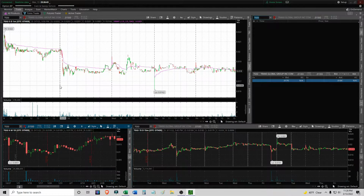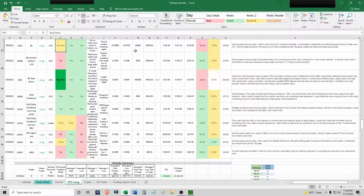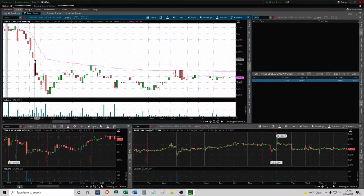Let's look at the 8th, which is right here. Yeah, this one pains me, but not as bad as JPEX because this one would have been super profitable. I was in at 9:44, 18.05. Right here, 9:44, 18.05. This would have been a trade where, I guess maybe right here, 18.05. This is one, at this candle.